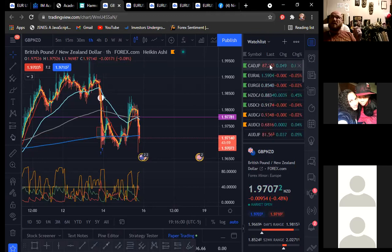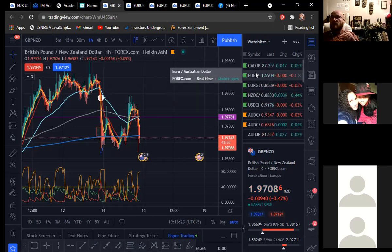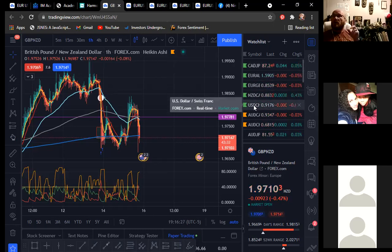So I am a student of Brian Knight. Brian Knight has influenced me to get to know these 5 pairs. So I am paying very close attention to these 5 pairs to the point that I understand how they move. And that's the CAD Yen, the Euro Aussie, the Euro GBP, the NZD CAD, and the USD CHF. All of these right here that are in the green, these are the 5 that I'm really sticking to hardcore.